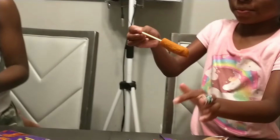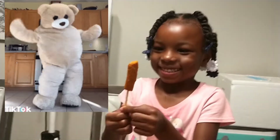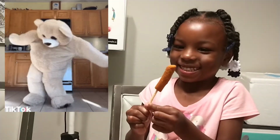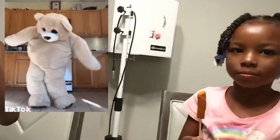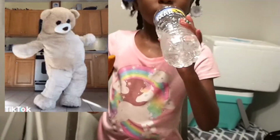Takis lollipops. Woo! Look at that Takis lollipop. Two in each bag. Ooh, they smell spicy. I might have to have one of those.